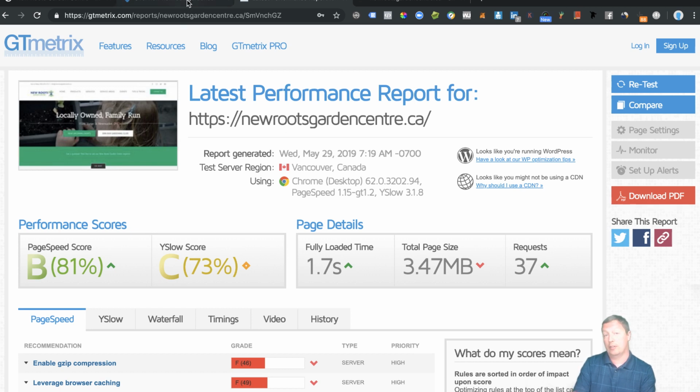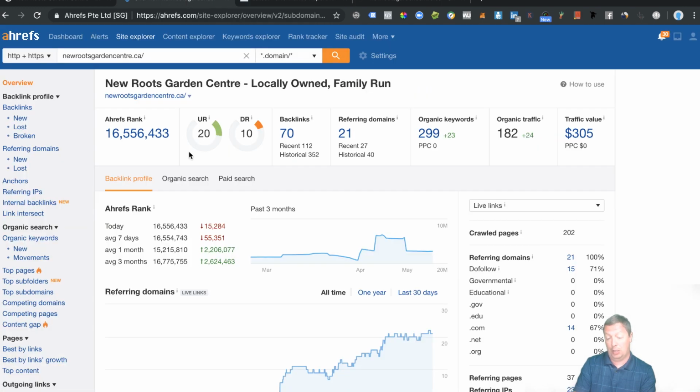And now let's head over to Ahrefs, which is an SEO audit software that we use. This tool is not free. All the tools I've shown you so far have been free, except until we get to this one. This one's not free. This one I'm paying for. We use this all the time when we do SEO work for our clients.